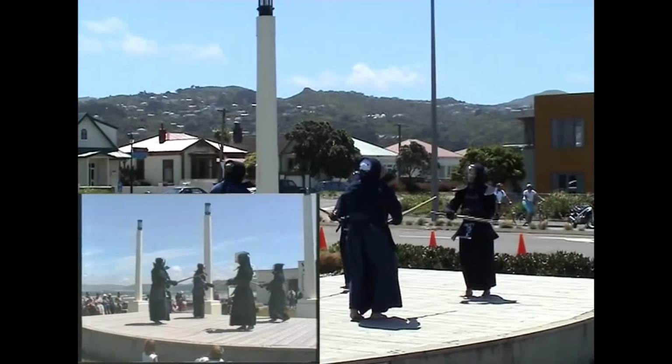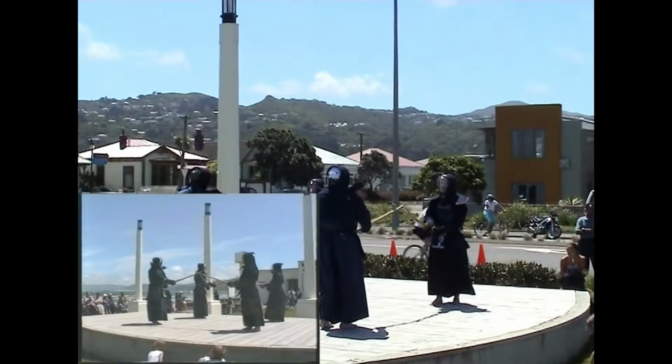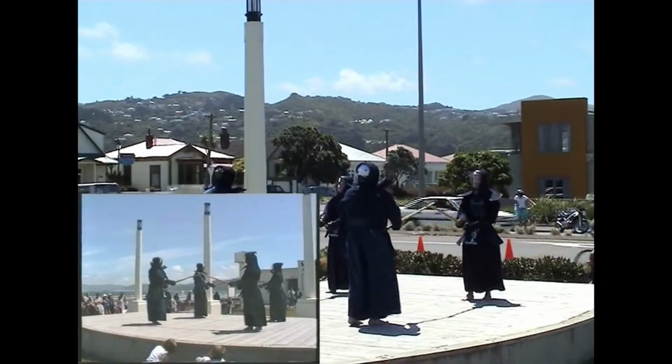Now we're going to break the points down for you and show you the men cut. That is the strongest cut to the head. So 3 men cuts each. Hajime!